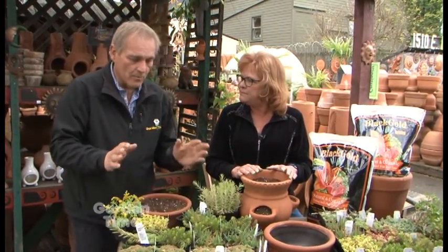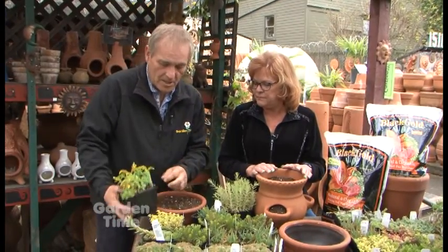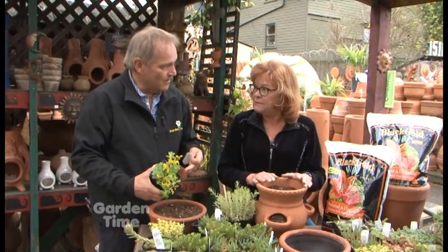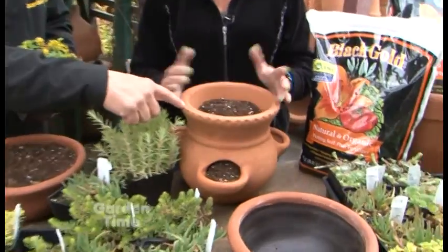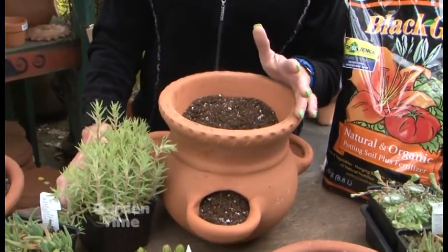So now, we got these sedums here at Little Baja, which they sell. So now we're gonna start planting them up. While we do that, I'm gonna just chat about them with you, all right? So which ones are you planting in that? And why, isn't that a strawberry pot? This is a strawberry pot, but it's perfect for the succulents because they don't require a lot of soil.